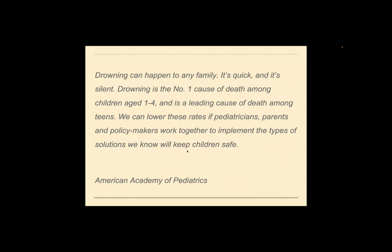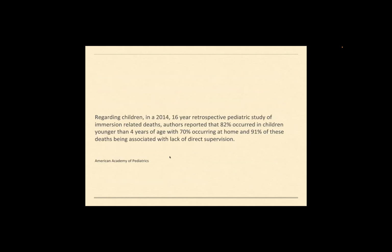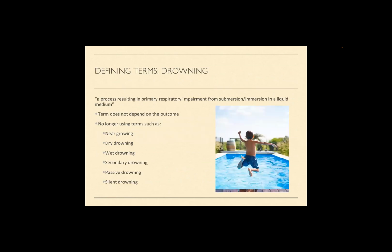It's the number one cause of death among children age 1 to 4, and a leading cause of death among teens. It has been declining over the last several years, but it is still a huge public health problem and a major cause of morbidity and mortality in pediatrics that is preventable. There was a 16-year retrospective pediatric study on immersion-related deaths. They recorded that 82% occurred in children younger than 4 years of age, 70% occurred at home, and 91% of those deaths were associated with a lack of parental supervision. That part, parental supervision, should really be in quotes, because most people think if they're nearby the body of water with their children, then that's supervision. And we know now that that is not enough.